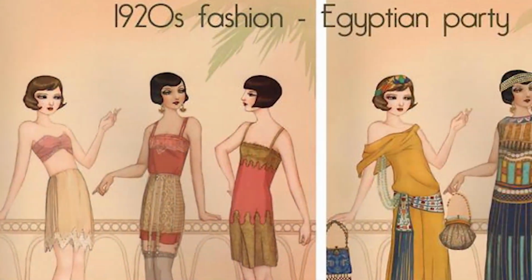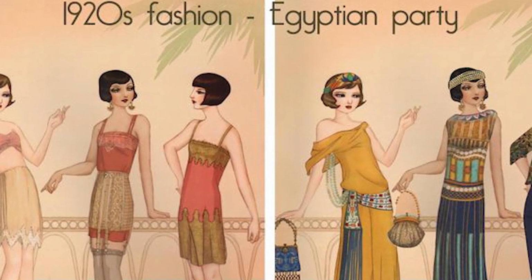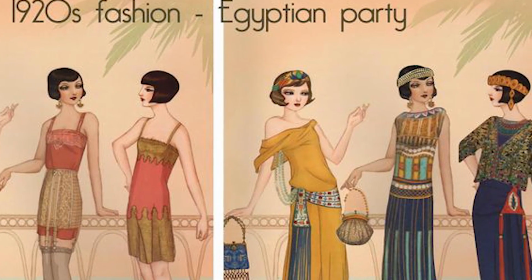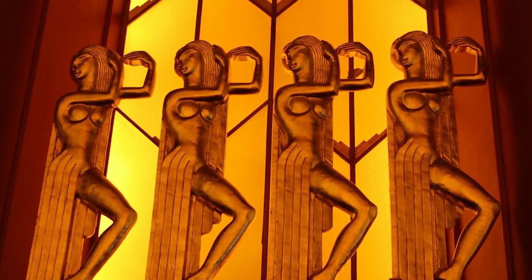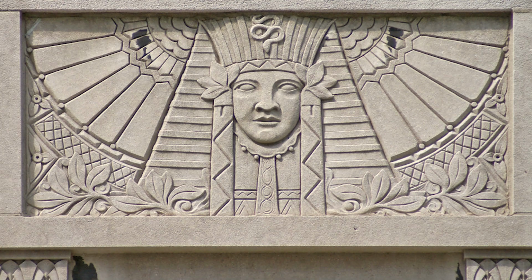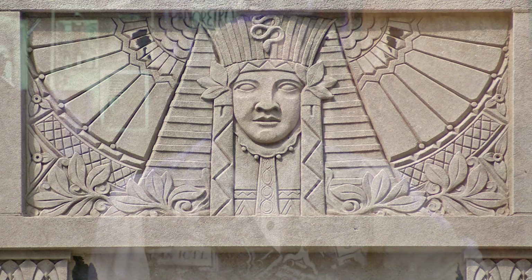Flapper girls would dress like Mesopotamian princesses, and the elite would throw Egyptian-themed parties, and so on. It might not be apparent, but if you look at the insides of ornate skyscrapers from the 1910s to 1930s, there are a lot of references to lost civilizations like Mesopotamia, Egypt, but also Mesoamerican cultures.